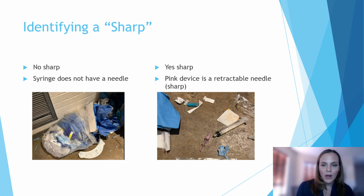On the right-hand side, though, that little pink device that you see, that is a retractable needle, and that is something that you would not want to touch. You would want to make sure that the nursing staff came and disposed of it. Because although it is a retractable needle and it shouldn't cause damage, sometimes they don't work correctly, and so it's still important to get the nursing staff.